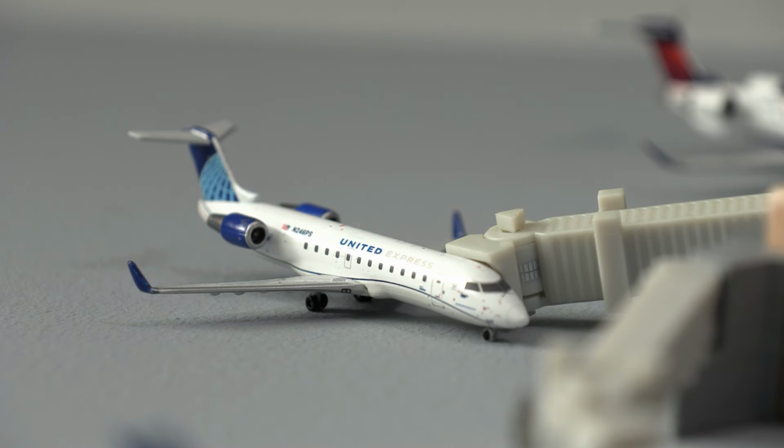At Gate 6 here, we have the United Express CRJ 200. This aircraft is in the new livery and is offloading the passengers from a flight in from Chicago O'Hare, and will be heading back out to Chicago O'Hare in about an hour and a half.